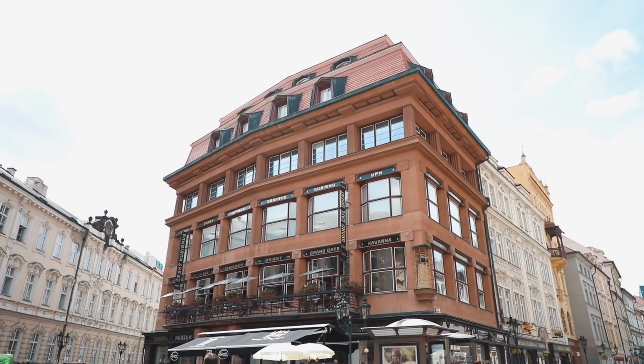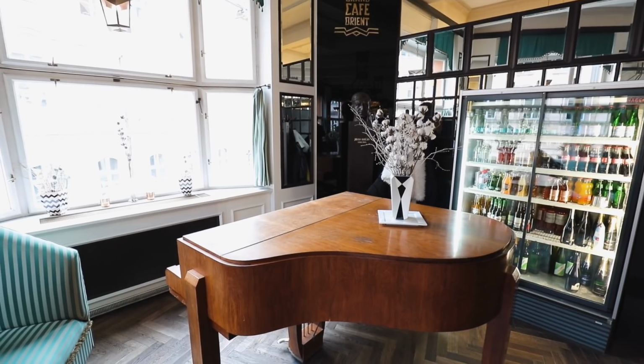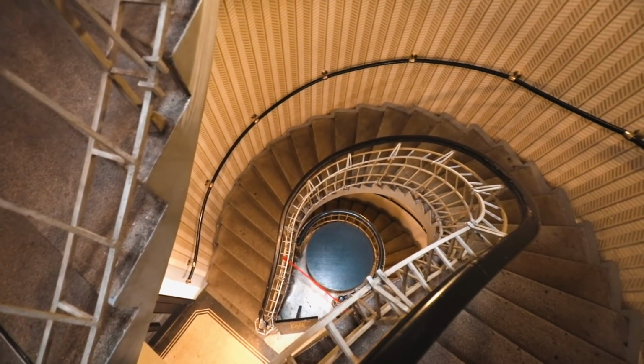I feel like we never talk enough about beautiful places in Prague that are worth not only seeing and visiting, but spending some time in. And this is definitely one of them. We are inside one of our cubist buildings in Prague, built by architect Gočár. They have his bust here, just above the piano. And this place is located on the first floor, so you also get a very nice view overlooking the street.